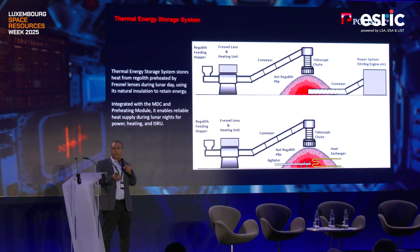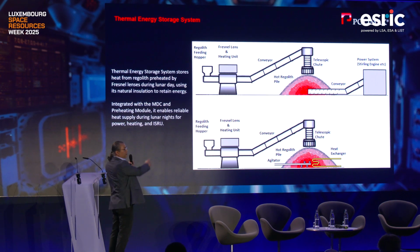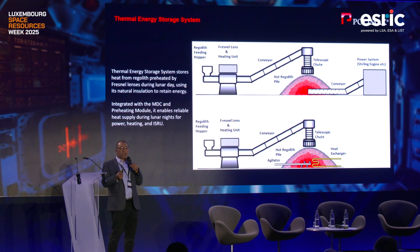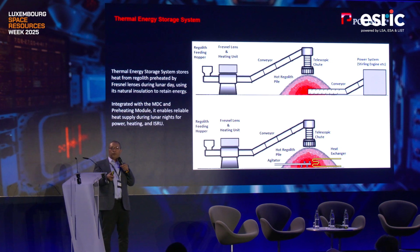And we have to do the temperature analysis, you know, the heat transfer analysis, but as far as we see from the previous studies, it is possible to have a long-term thermal reserve, especially for the lunar nights. So once we prepare the stockpile, we can easily take out the hot material during lunar nights, and use that temperature as a source of energy. Another design is using a simple heat exchanger together with an agitator to move the regolith around it, so we will have increased efficiency of the heat transfer. We believe all of these different modules can couple together to enable different functions.